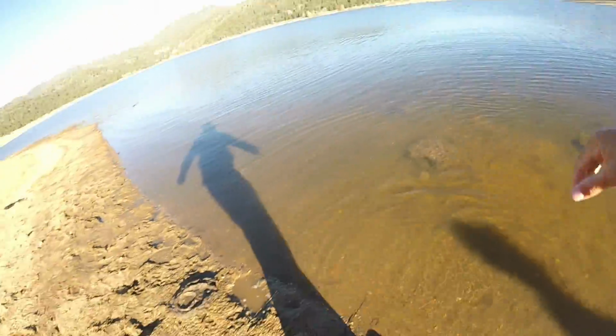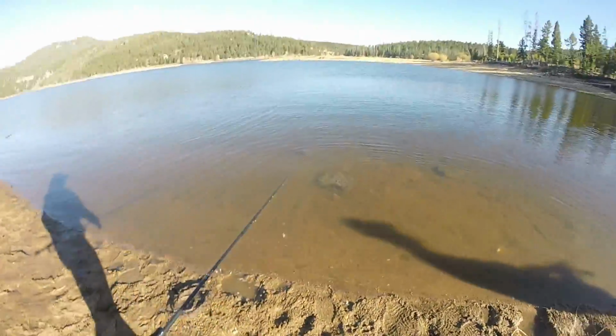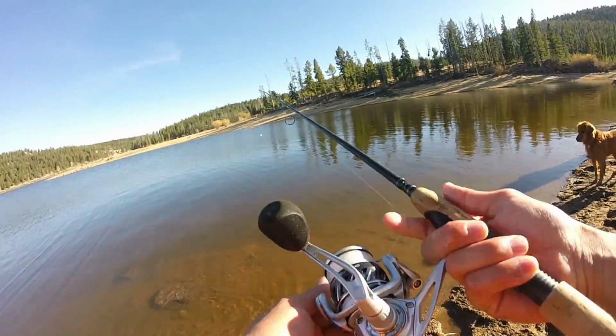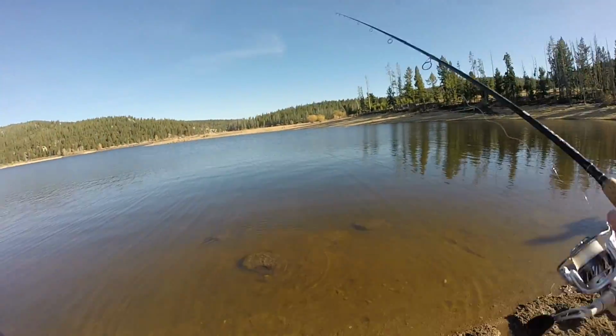All right, let's get a couple more. Oh, I got all muddy. Shouldn't have worn my nice shoes. Should have worn my muck boots. Isn't that crazy how hard they're hitting it? They're wanting to eat, that's for sure. Normally the windy side's better too.